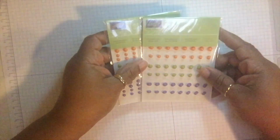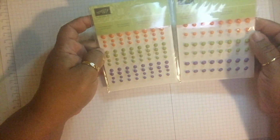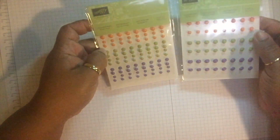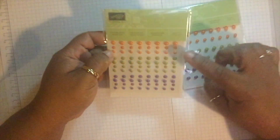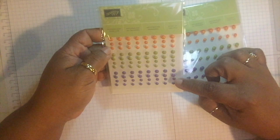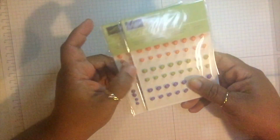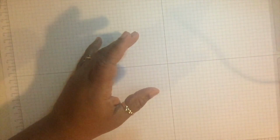Here are some items that are part of a suite, and that means they're coordinating items. So this is Halloween Night. I got 2 packs of these. These are like enamel dots in Halloween colors. They are Pumpkin Pie, Old Olive, and I believe this is Perfect Plum. So those are the Halloween colors that they're coordinating inside of the catalog for this particular one.